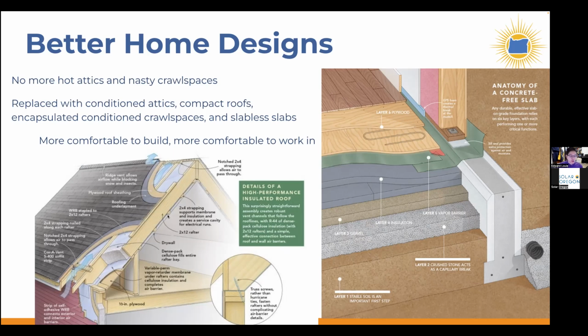And then on the left-hand side, we have a construction detail to make a conditioned attic. So meaning that this middle part of the attic is at the same temperature as the living space down below. This is very good because if you were to put mechanical equipment such as a furnace or an air conditioner or a heat pump up here, that equipment is not exposed to the extreme heat or extreme cold of the outside. And so it's more energy efficient, the equipment will last longer.